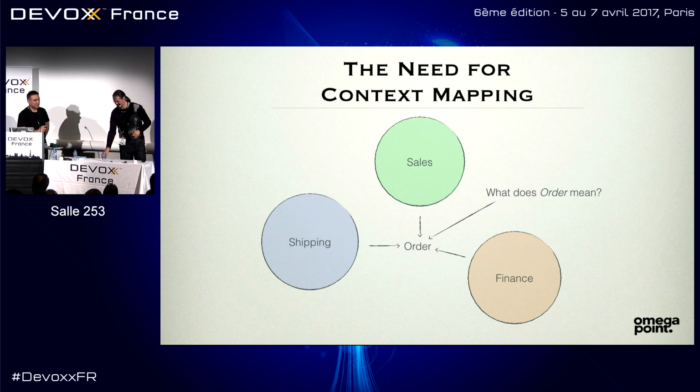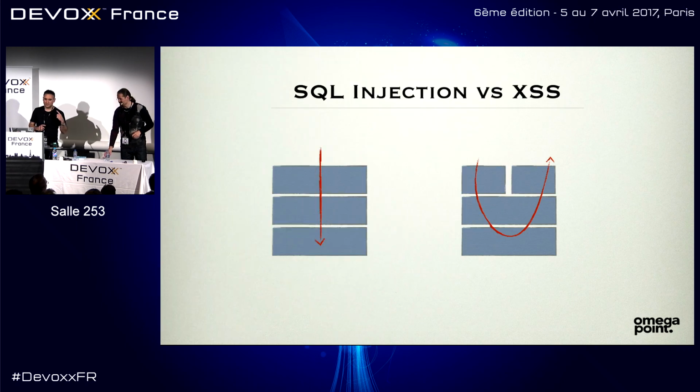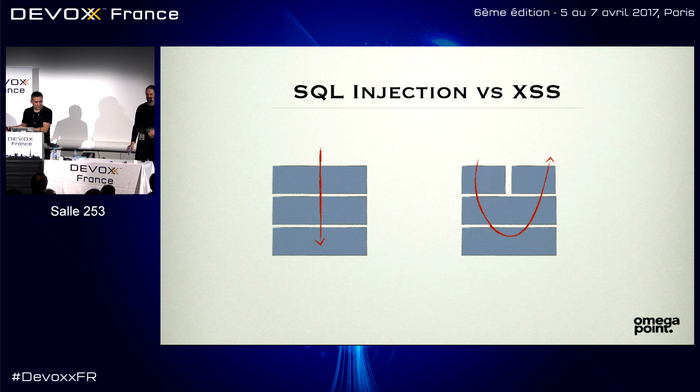I'm going to try an example here. I'm going to try to correlate that to SQL injection that we saw in the beginning, and another famous one, cross-site scripting. Okay, so that would be applying it to a technical domain. Yes. Here on the left, of course, we have a classical SQL injection. From the GUI through the application down in the database doing something nasty.